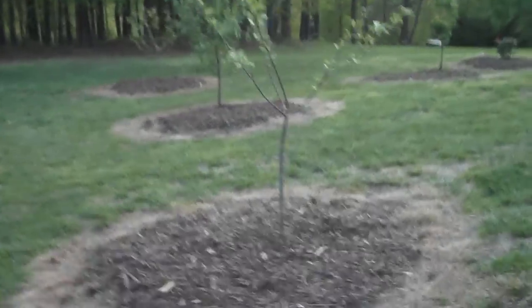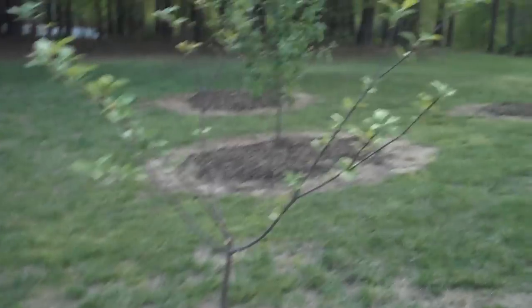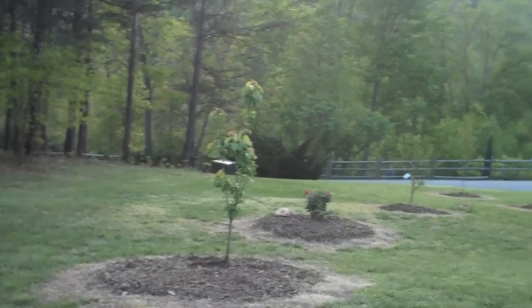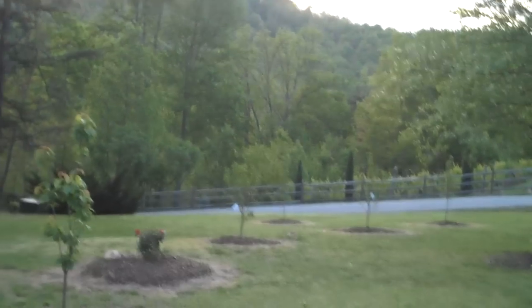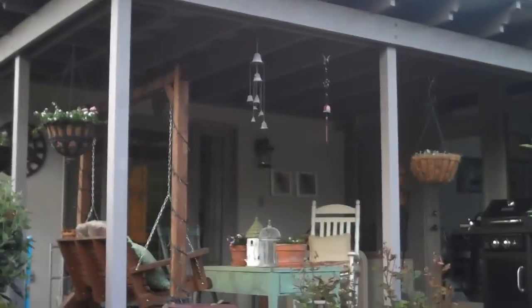Planted some apple trees. That's actually, I think, a Gala or a Fuji. I have a few that I put in last year, and a cherry tree over there. Those are some peaches and pears. Got a Pink Lady apple down there. It's one of my favorite kinds of apples. If you've not tried the Pink Lady, it's awesome.